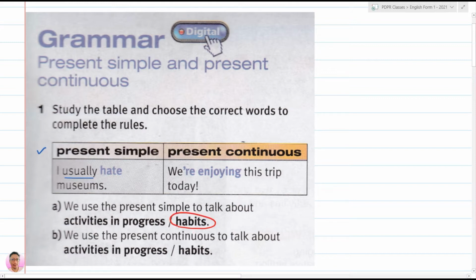And B, we use the present continuous to talk about, so the answer is, activities in progress. We are enjoying this trip today. Kami sedang merasa seronok dengan perjalanan kami pada hari ini. Okay, that is part 1, basic usage of present simple and present continuous.